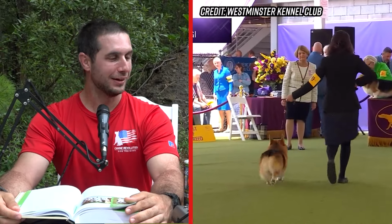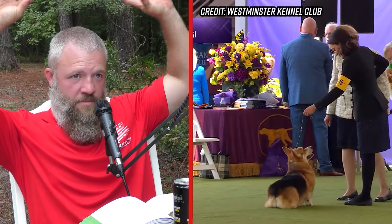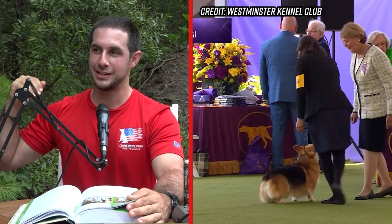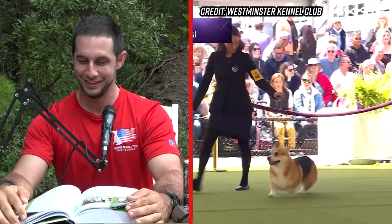So, you got little Vikings. They probably had the horn helmets for the corgis. I just made that up in my head, but they have the ears. So that's how the Vikings designed their helmets after their corgis. Now we're just making up history at this point. It's true, though.